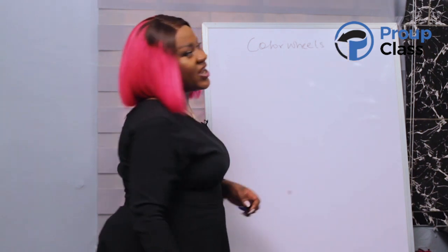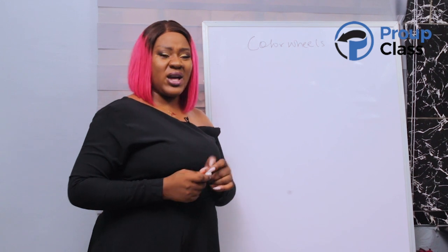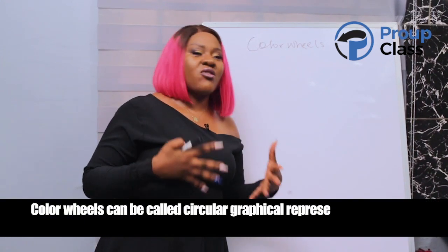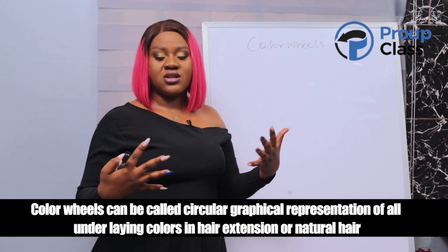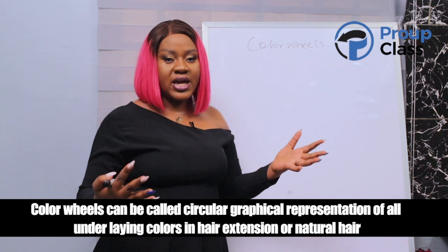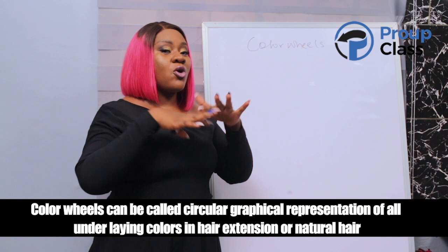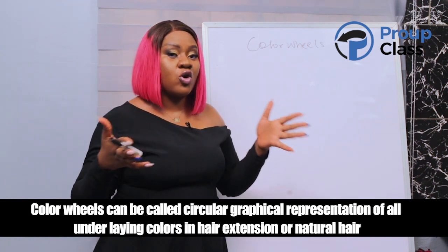Hair color wheels. What are hair color wheels? In my own words, I like to describe it the way I understand it. A color wheel can be called a circular graphical representation of all underlying colors in your hair extension or your natural hair, from black all the way to blonde. Now that might be confusing, so I went ahead to check what Google explained the color wheel to be.